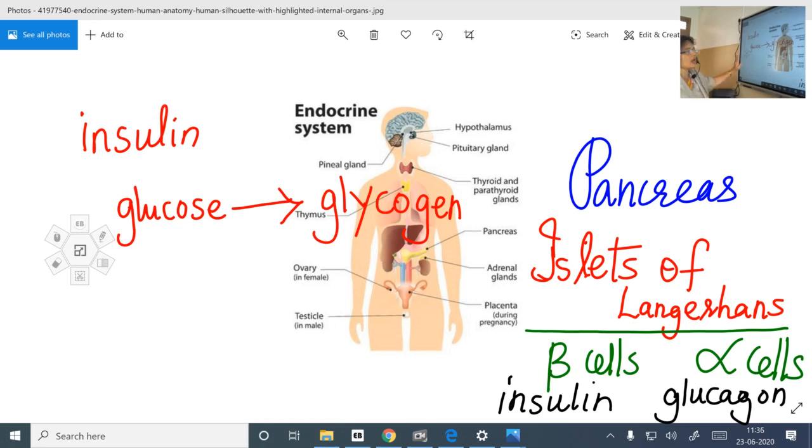So you must understand, whenever the glucose level increases above the normal level in a normal human being, that means he is not diabetic, his body functions are going on in a balanced way. Here the beta cells are stimulated and produce the hormone insulin. Insulin converts the excess glucose in the blood to glycogen, stored in the muscles and liver.